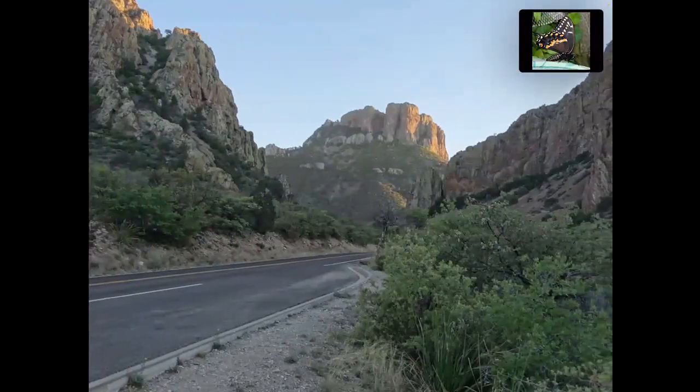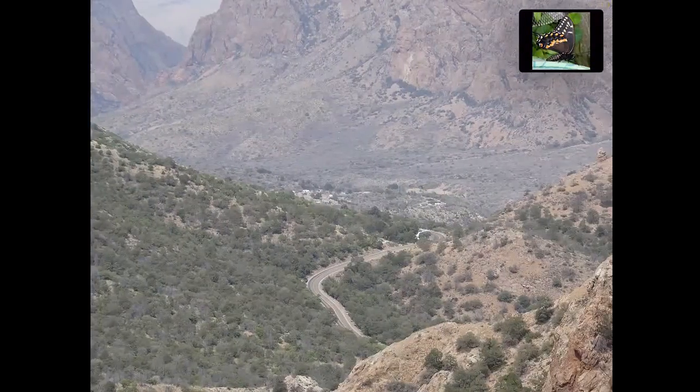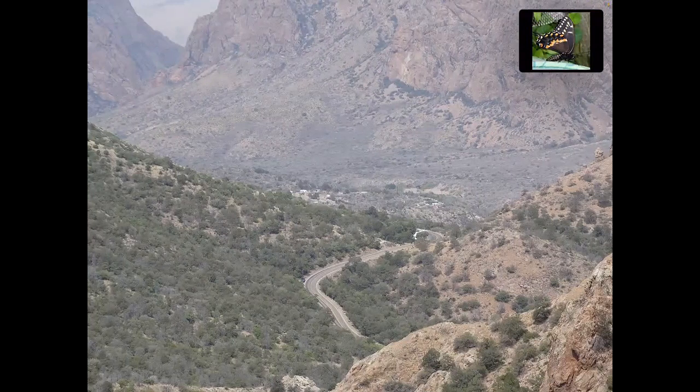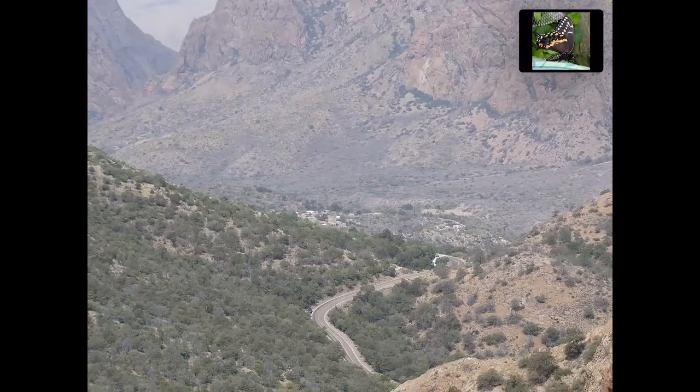This is as you climb into Green Gulch and get toward Panther Pass. This is when you're up at the top and you're now looking down, just off to the left of center. You can see a little bit of a community there. That's the campground to the left. And so that's where we were heading.